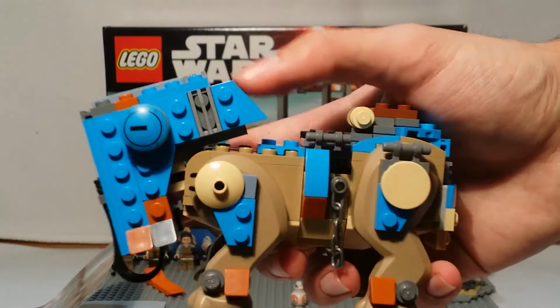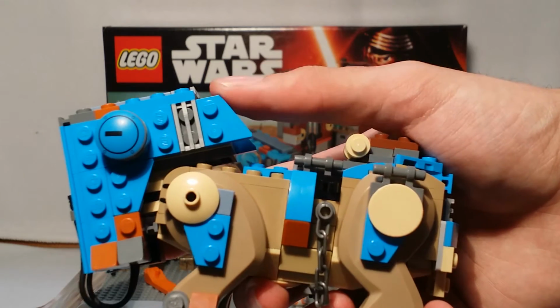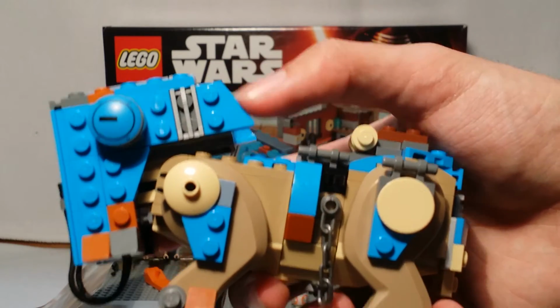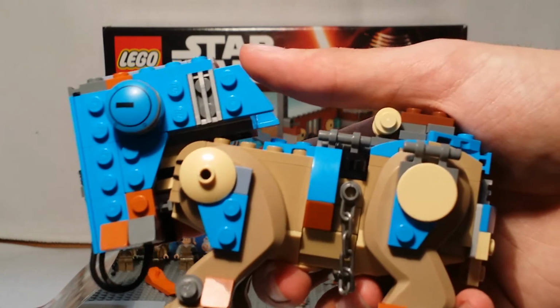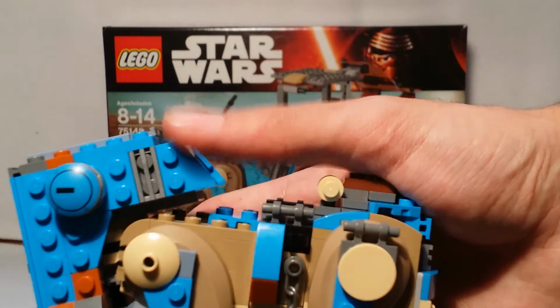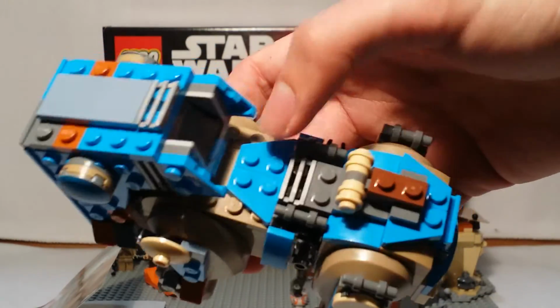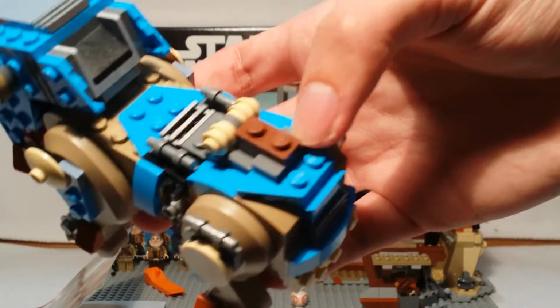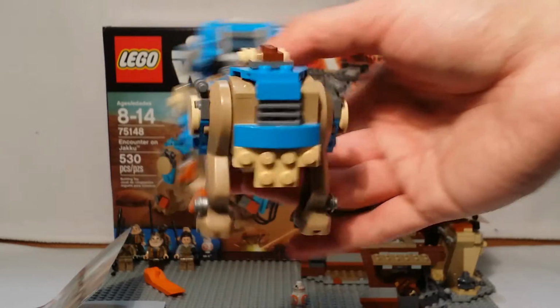And right here you can see this piece that I'm touching is a new type of piece. It's a shorter diagonal cut plate, and they make good use of it in this set. They use it several times. One here, one on the other side, one on each leg, two here, two back here. So they don't hesitate to use the new pieces.